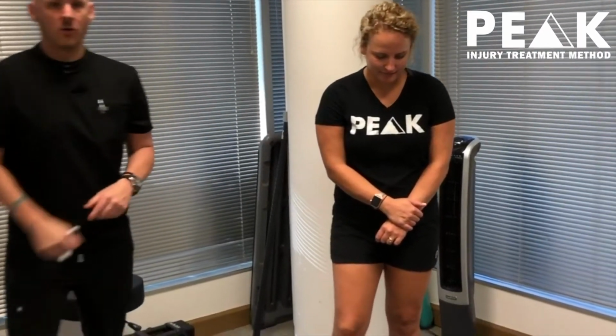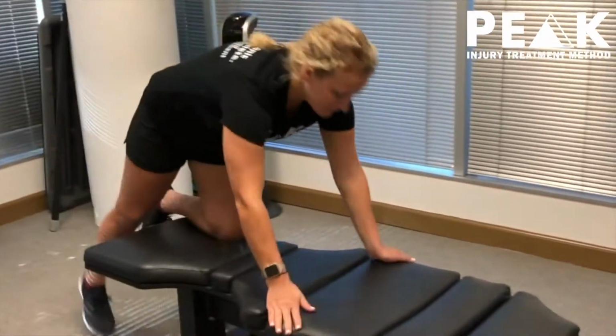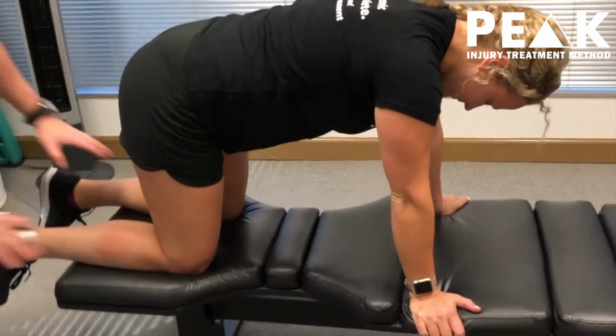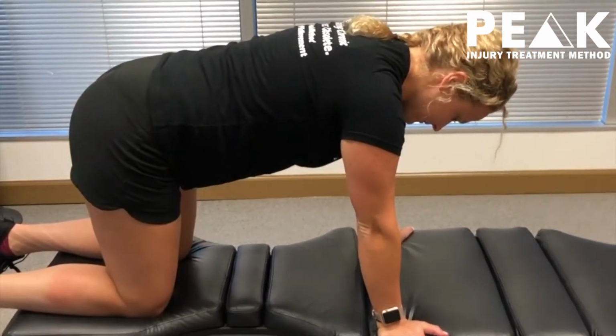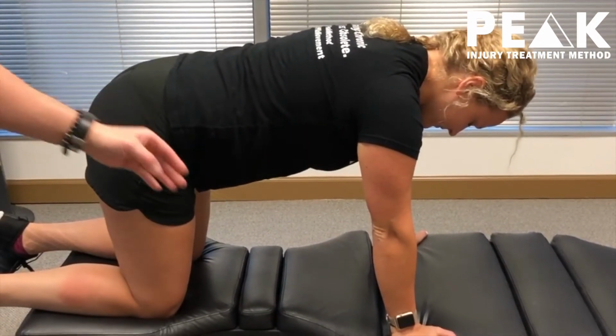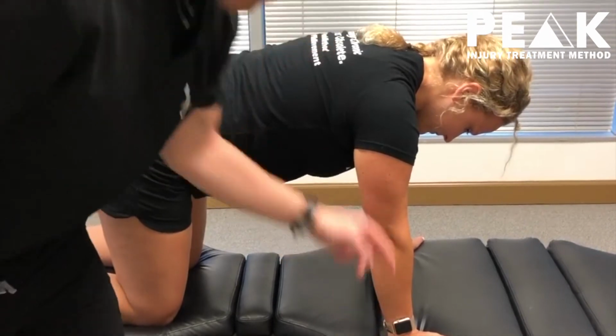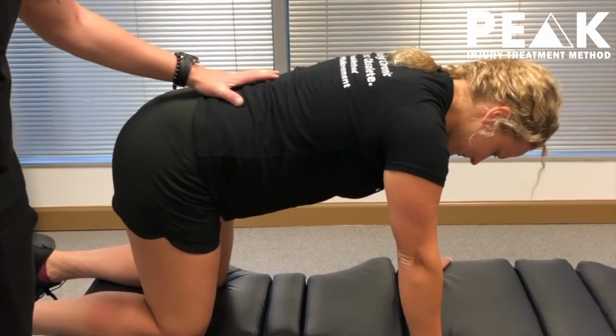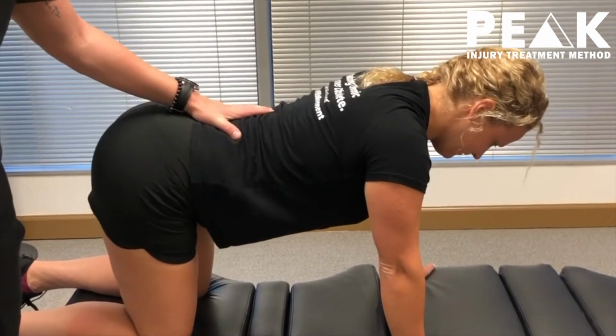So we're going to start by going down on all fours in what's called the cat-cow position. And you want to have a good stable base. Here and here, everything lined up, knees under the hip, wrist and elbow underneath the shoulder. And the first part of this test is just going to drop down and sink your belly down.